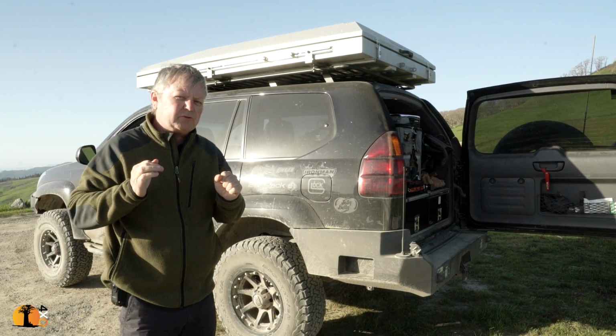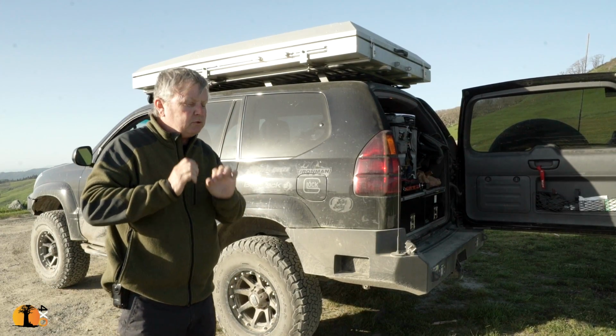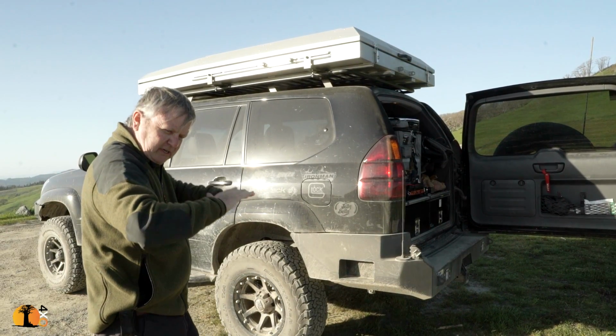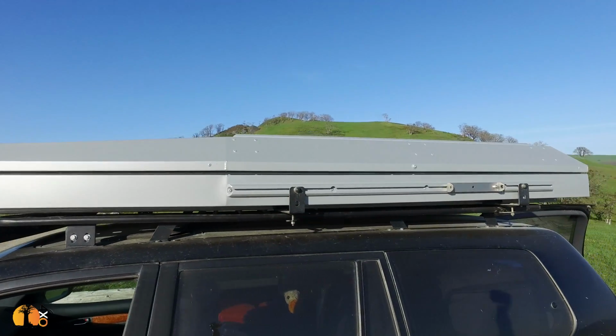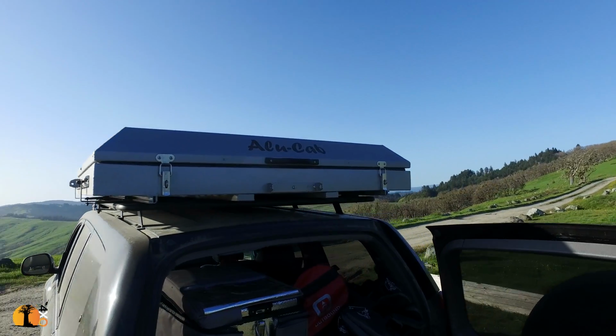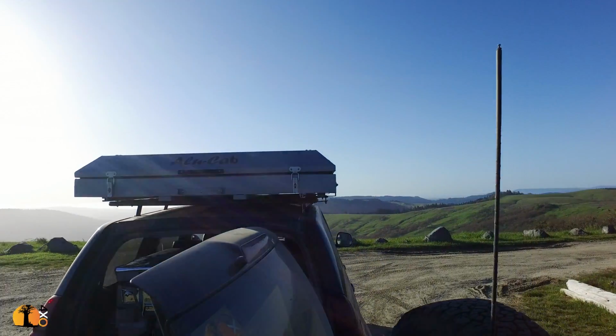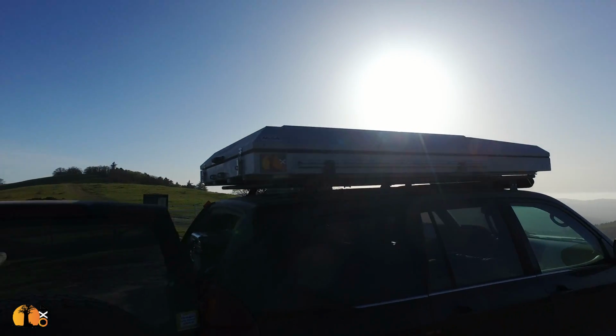Another reason for putting a rooftop tent on a vehicle is that you can keep all your bedding in it. Most of them, not all of them, have enough generous space, so you can leave your bedding in it. How much space that saves inside a vehicle, particularly a small one like this, is significant. It's a deal maker when considering a rooftop tent.